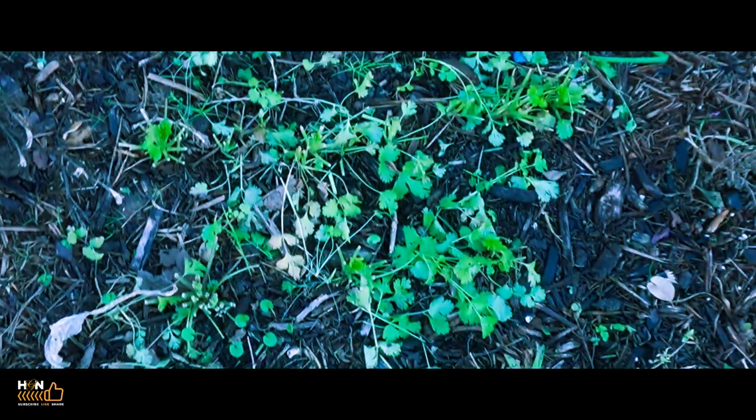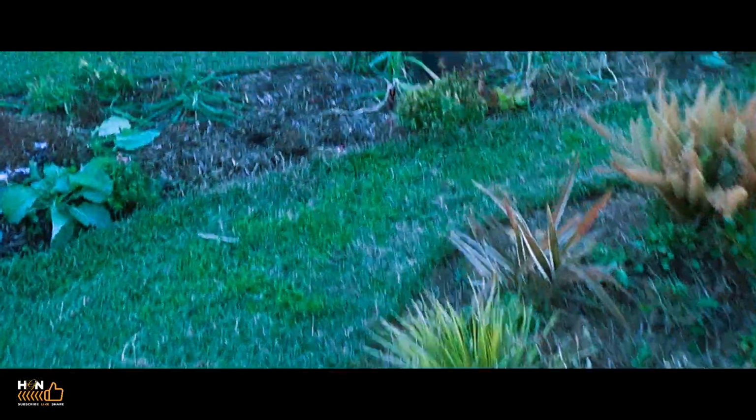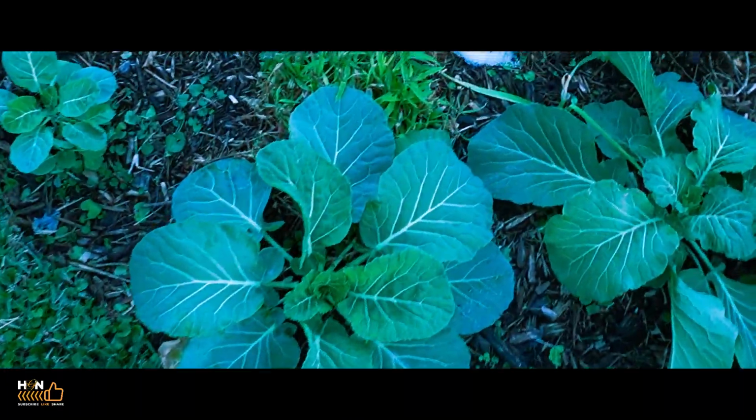And the cilantro, I did harvest some, although they are fine. They were in snow until today. That's when the snow melted in this area. But as you can see, the cilantro are just fine. All right, so this is just an overview of how things are looking as we start the cleanup.